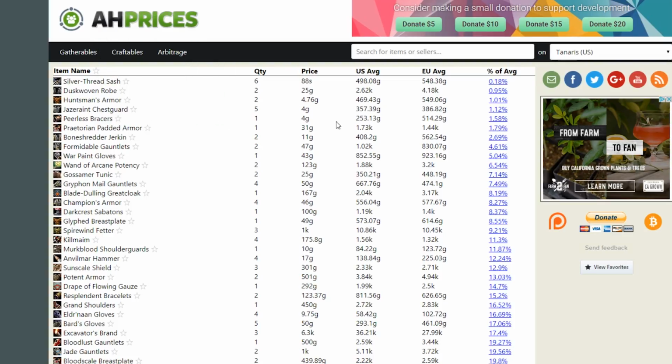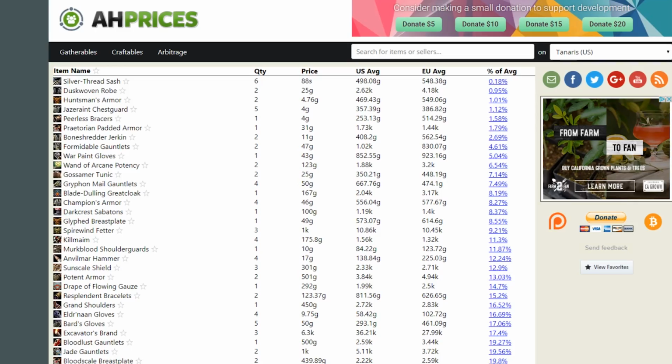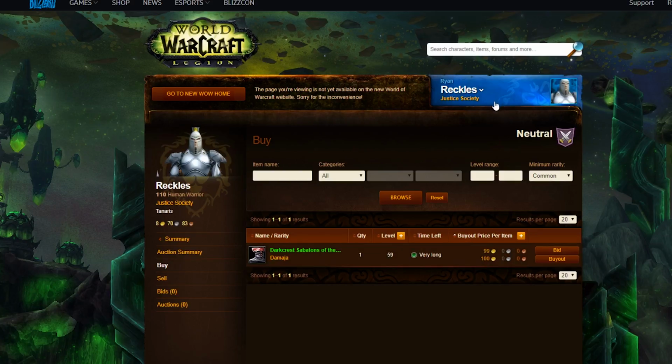Hunts, peerless. What's a good thing? Gossamer 2. I have 300. Darkcrest Sabatons. Those are good. What's going on? What? What? No. Wait. Am I on the right tune? Okay, I'm on Tanaris. Okay, Tanaris.